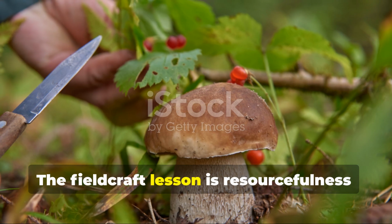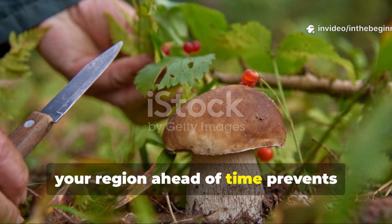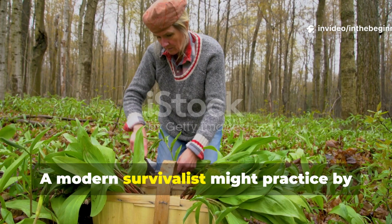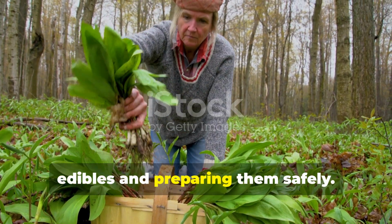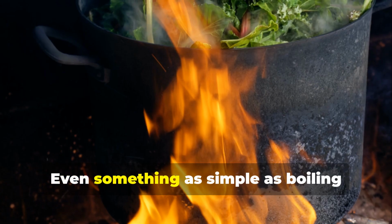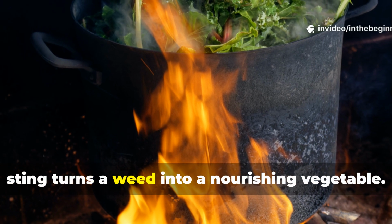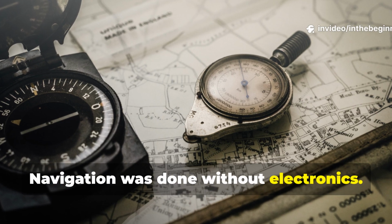The fieldcraft lesson is resourcefulness. Knowing the edible plants and animals in your region ahead of time prevents desperation later. A modern survivalist might practice by identifying 3 to 5 local wild edibles and preparing them safely. Even something as simple as boiling nettles for 5 minutes to remove the sting turns a weed into a nourishing vegetable.